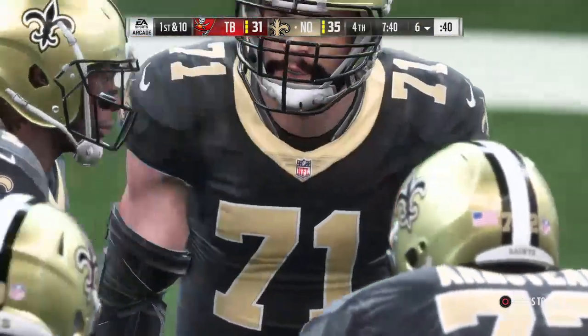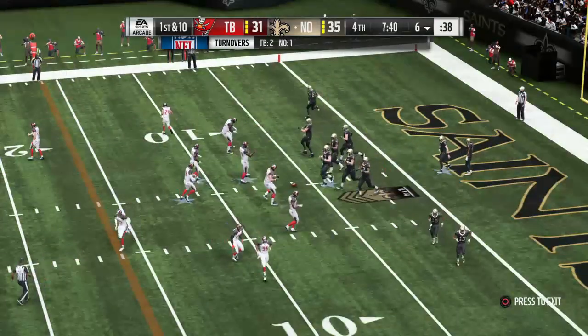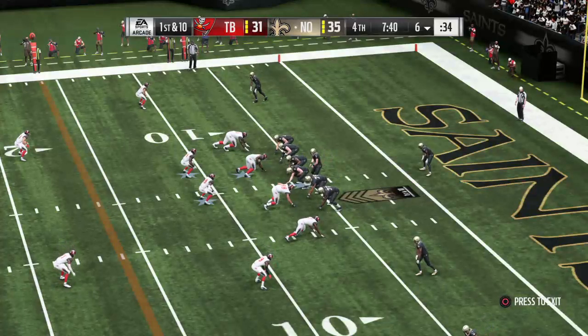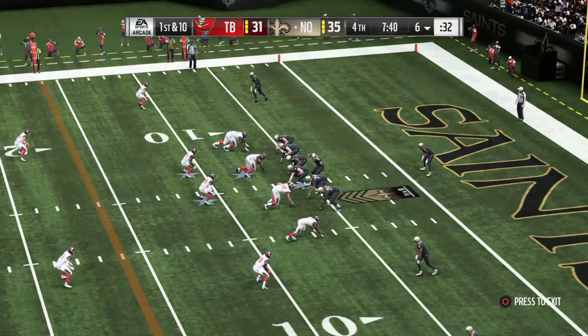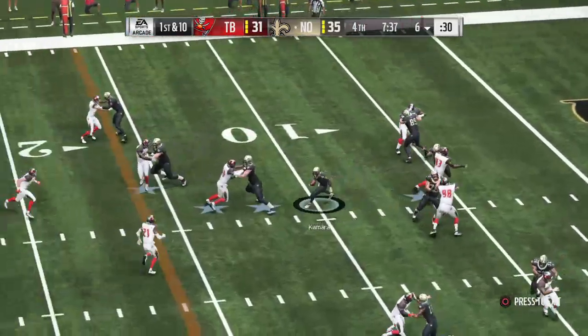But in this case, I think maybe the offensive line got a little overconfident. They had blocked so well in the first half, picked up on what the defense was doing. I think we've seen an adjustment now that they have not picked up on, and now they're being a little bit overwhelmed. They start the drive on the ground.